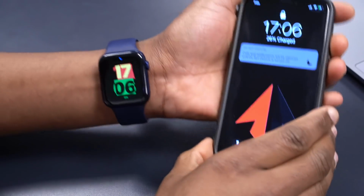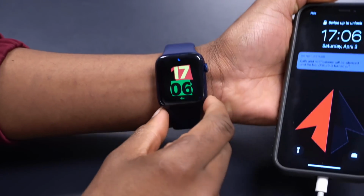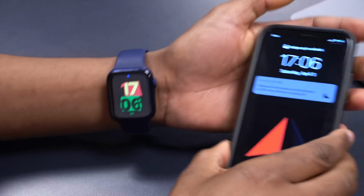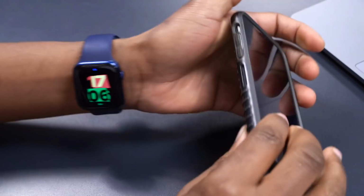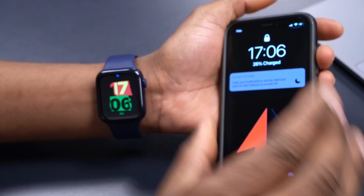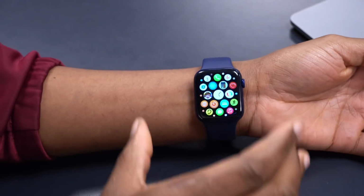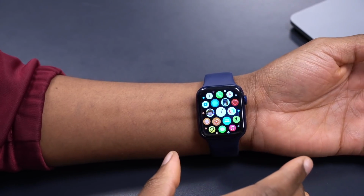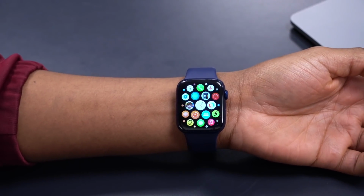So you need an iPhone X or newer, and an Apple Watch Series 3 with watchOS 7.4 or newer. And you need to make sure your iPhone is updated to iOS 14.5, which is the latest available update at the moment. So that's the most important thing to know, and that came with watchOS 7.4.